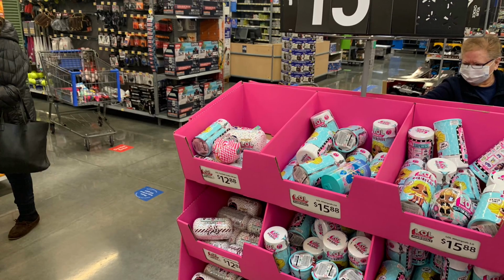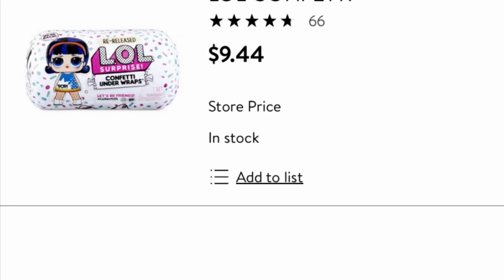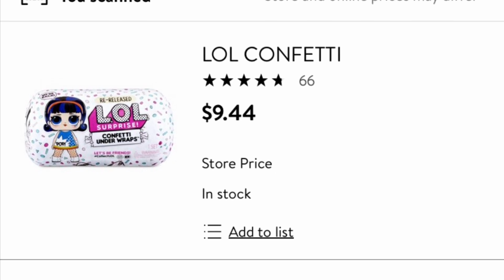Also had these LOL dolls. Some are like $15.88, some are $12.88, but my store had them ringing up for just $9.44. So they're the surprise confetti under wrap. Still a good deal if your kids like LOL.